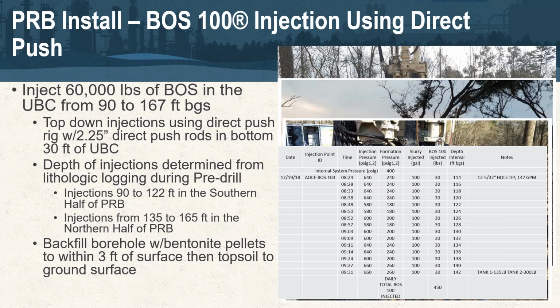We were looking to fluidize that regime. That Upper Black Creek aquifer is what I will call it is a beach, looks like a beach sand. It was a fine sand. And so if you look at those, we record those injection pressures. You can see we injected 100-gallon shot in this point, and then we also 30 pounds of Boss, so we were at about 0.3 pounds per gallon. And then those are the vertical intervals from 114 feet to 142.